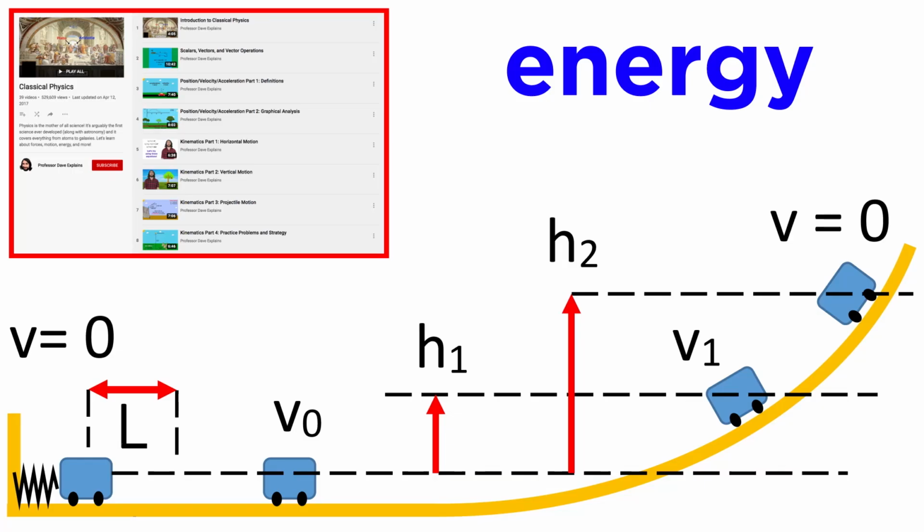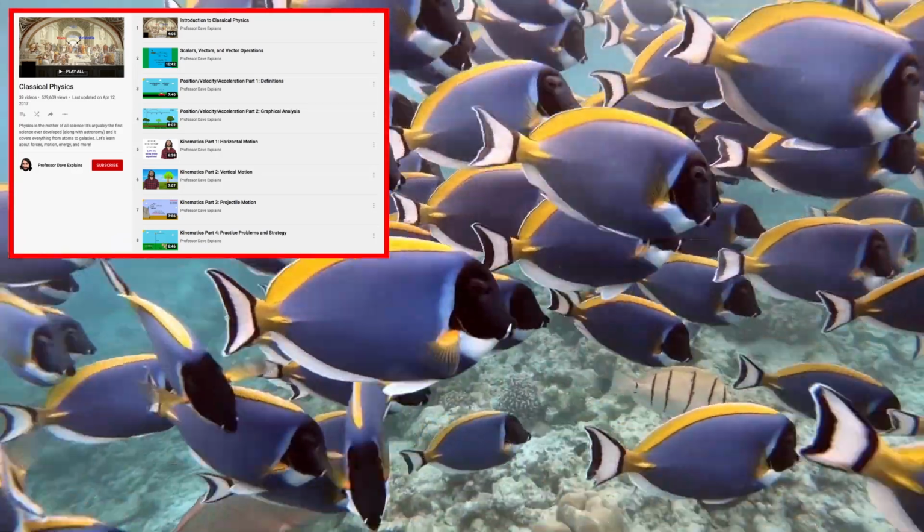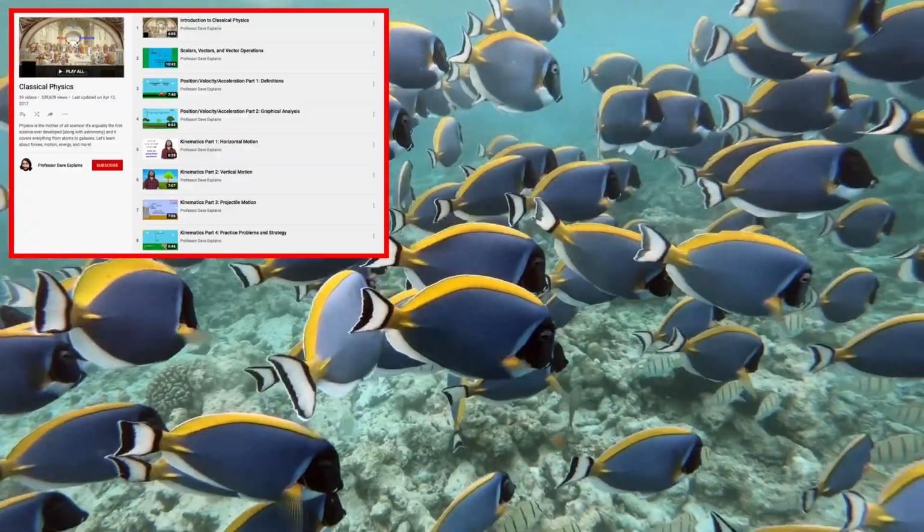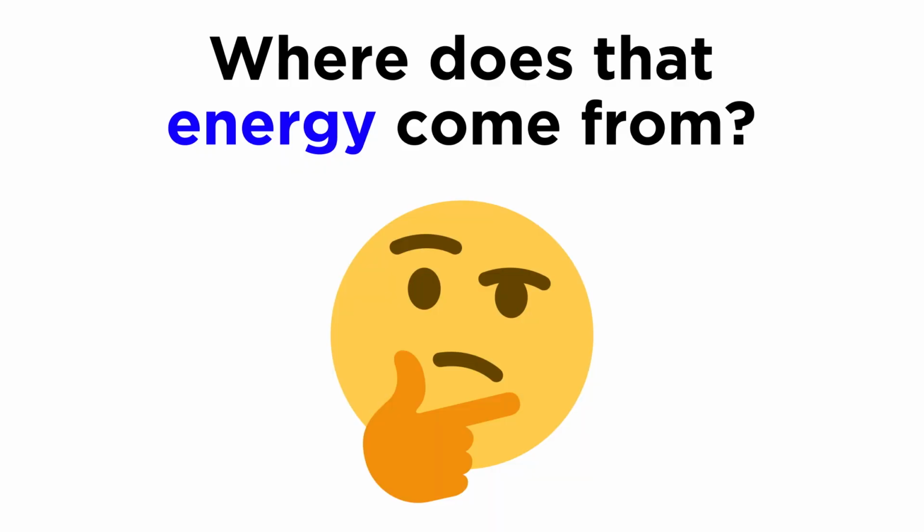And in my classical physics series, we learned all about energy conservation and the ways that energy can be converted from one form to another through all of the biological activity that occurs every day all over the world. But all of this begs the question, where does that energy come from in the first place?